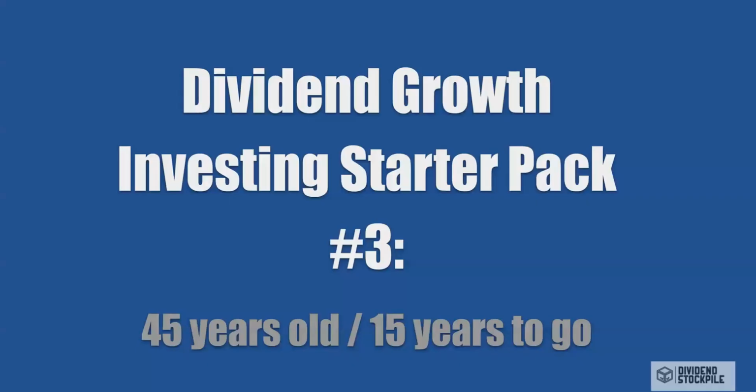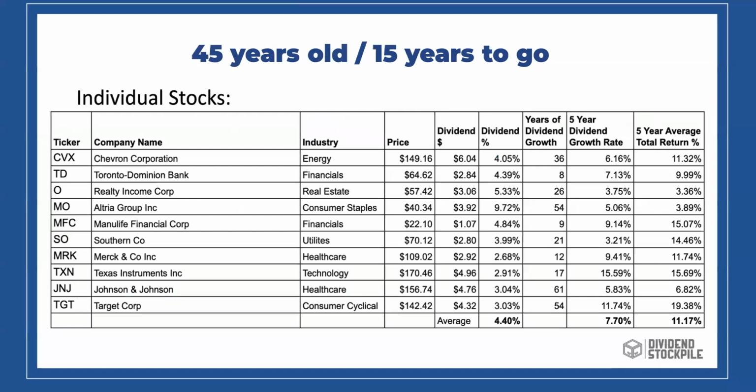Our next starter pack is for our 45-year-olds or people who have 15 years to go before they need to use the dividends. For individual stocks, we're starting to get a little bit higher dividend yield and a little bit lower growth rate. Remember, you don't have a lot of time left until you need the money, so you want to get that income now with a little bit of growth in the future.